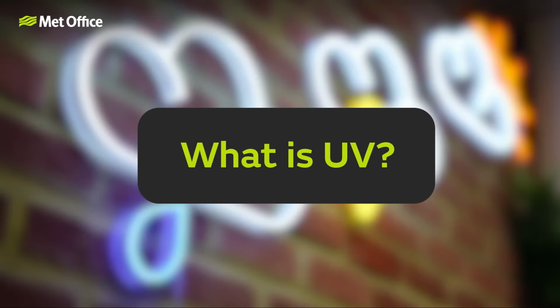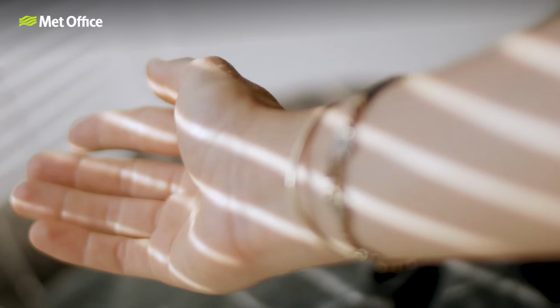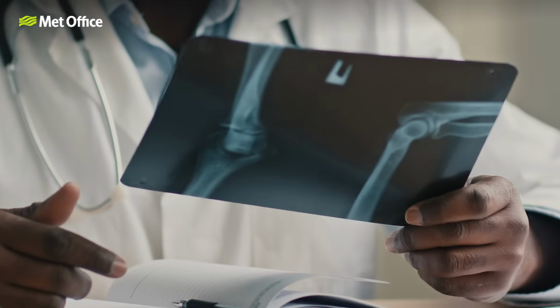What is UV? Ultraviolet light, or UV for short, is a type of radiation. Now, we're all very familiar with some types of radiation. The light that we can see all around us, visible light, for example, is a type of radiation. Or X-rays, that's another type, which, like UV, you can't see. And just like X-rays, UV can also be pretty dangerous if we get too much of it.